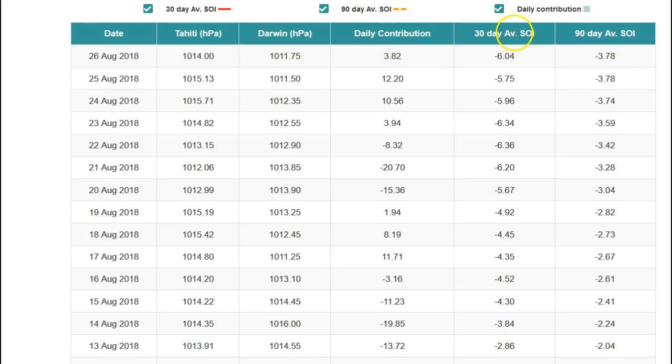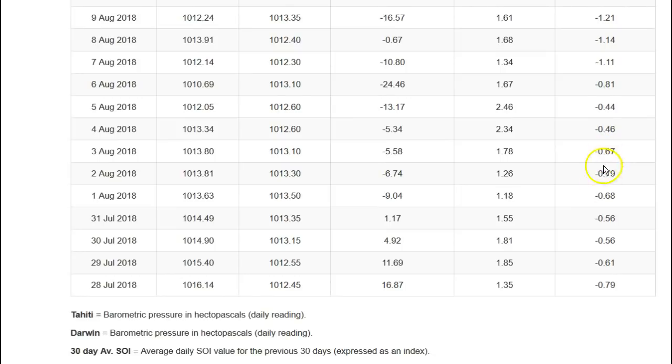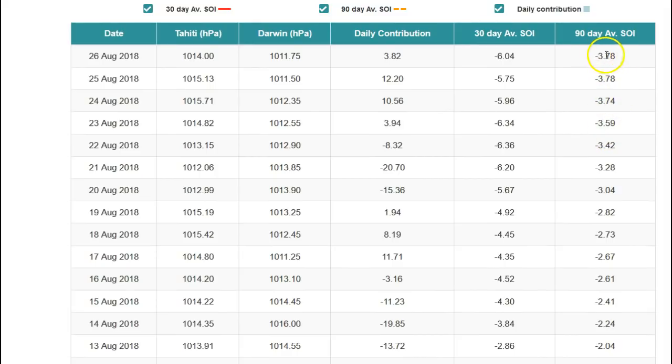But the 30-day average sort of takes out some of the noise. And what do we see? We see a steadily negative trend, minus 6.04, peaked out at 6.36. That was probably the peak, and this is sort of a lagging indicator. It runs probably maybe 15 days behind what's actually going on in the atmosphere. So yeah, the active phase of the MJO was in control, starting to lose some of its grip. The 90-day average, we use that to monitor El Nino. So the cool thing here is, yeah, it's been kind of negative, but not much so. And then it's got much more negative today, minus 3.78.